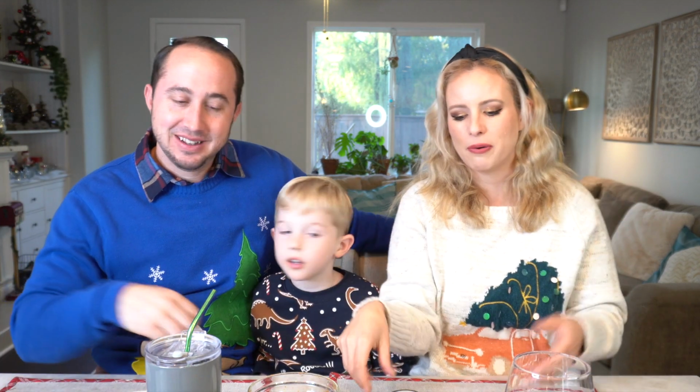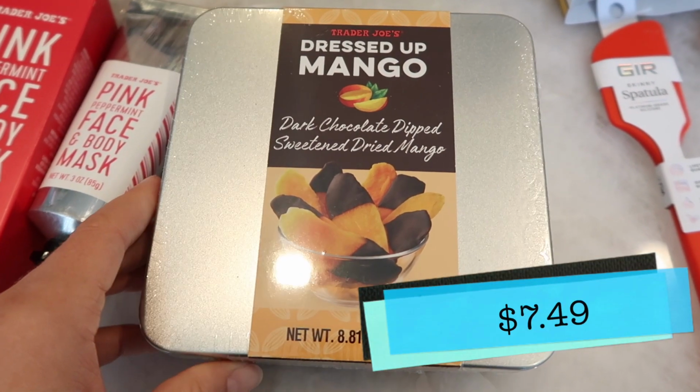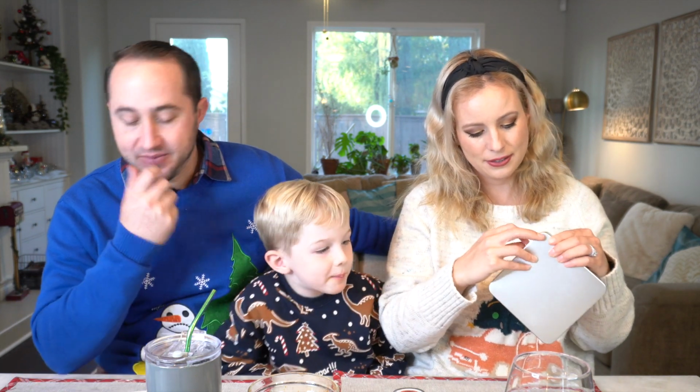All right. We are done with the food part. Now we're not done with the food part, but we're done with the savory. We're going into the sweets now, and I think we should start here with the dressed up mangoes. Now, I have already tried these boys. Yes, I have. And let me tell you, they're amazing. Are you excited, Benson? Yeah?